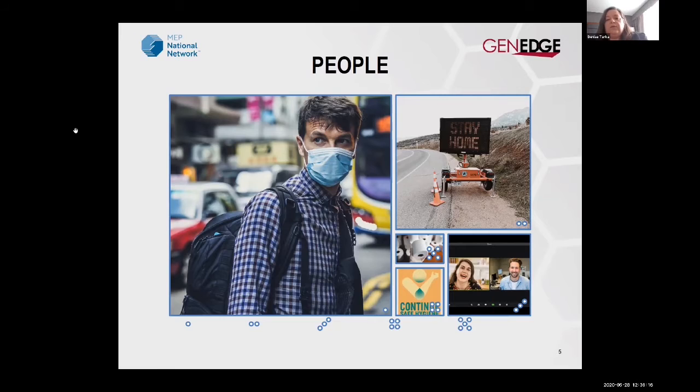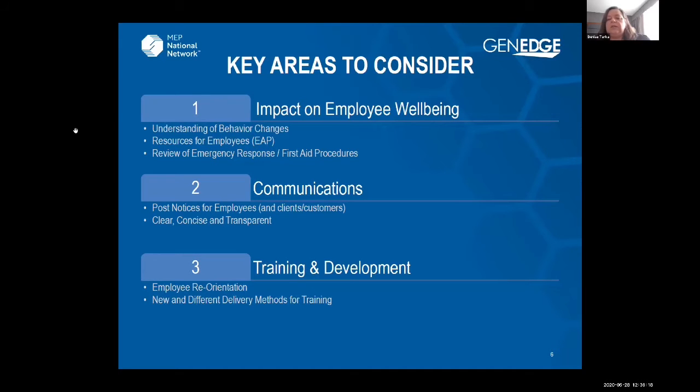So let's refocus on those three key areas to consider under the employee arena. First is the impact on employee well-being. We know that many of these employees have really been shaken by this pandemic. I have one client in particular who has an employee who has lost multiple family members to this virus.